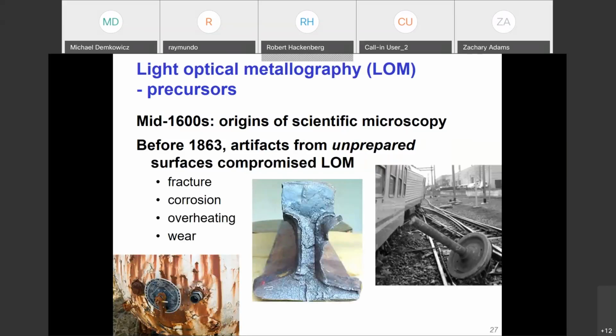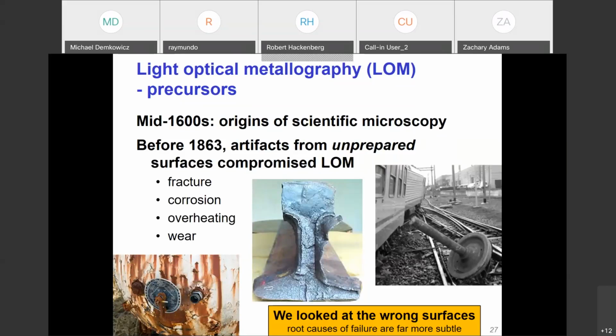So light optical microscopy was kind of slow to come to metallurgy, partly because it started in the 1600s with the transmitted light microscope. And if you're looking at minerals or biological specimens, that's fine. But if you're looking at metals and alloys, the first thing they look at in all these failures is the fracture surface. And I won't say it's bad to look at the fracture surface, but it gives you a very incomplete knowledge of what's going on, because there could be corrosion, overheating, wear going on.